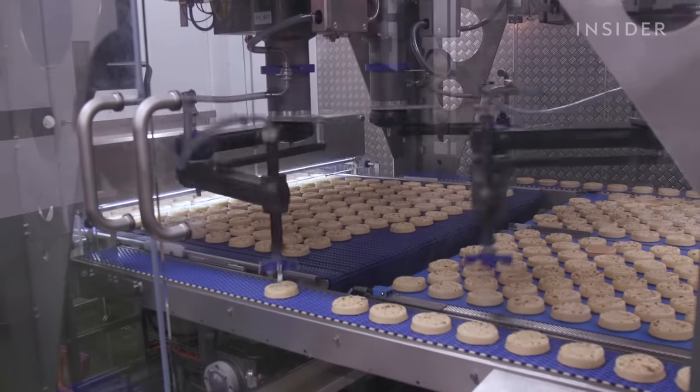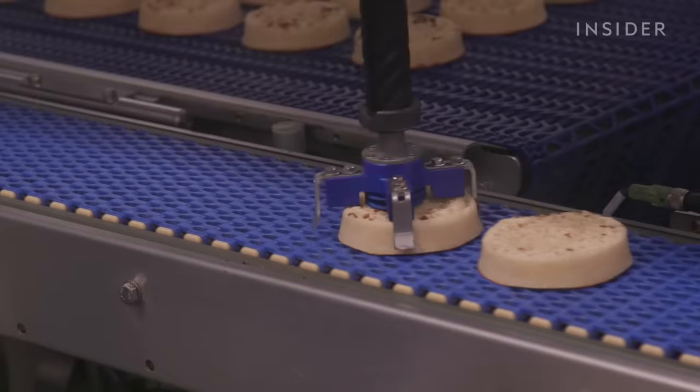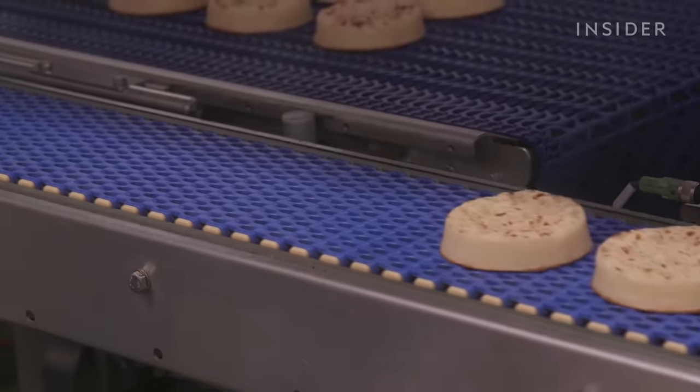These custom-made robotics are capable of picking up 86 crumpets a minute, sending each one onto the final stage of the process, packaging.